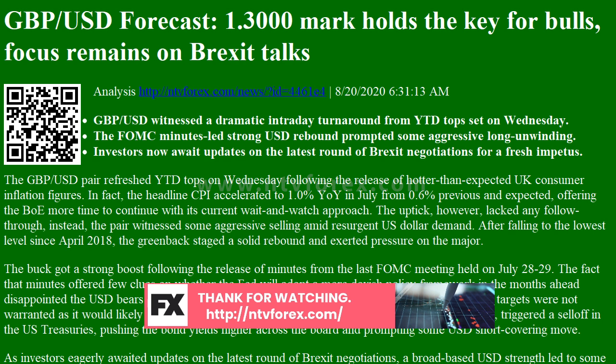On the flip side, the 1.3100 mark now seems to act as an immediate strong resistance, above which the pair could appreciate back towards the 1.3140-50 supply zone. Some follow-through buying will set the stage for the resumption of the recent strong upward trajectory and assist the pair to aim back to reclaim the 1.3200 mark. The momentum could further get extended towards December 31st swing highs, around the 1.3285 region, en route to the 1.3300 mark.